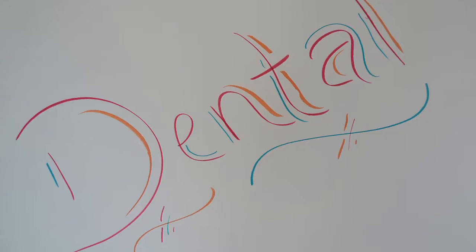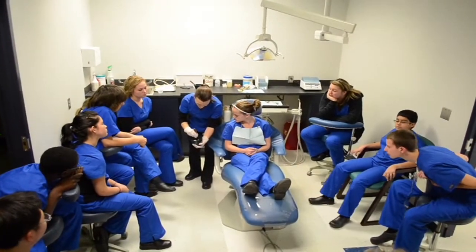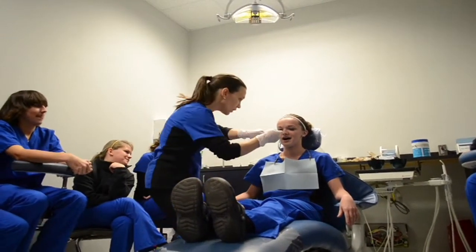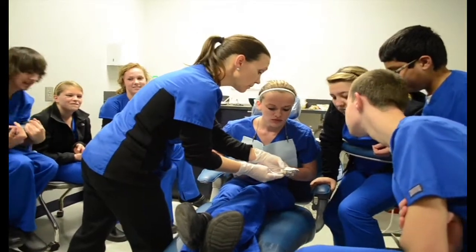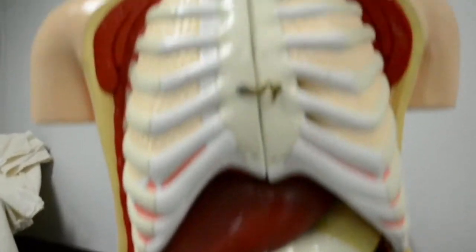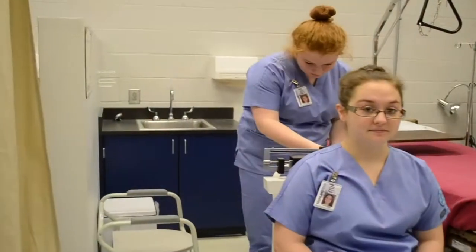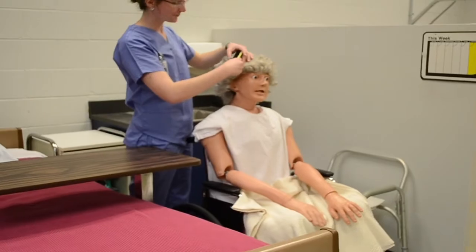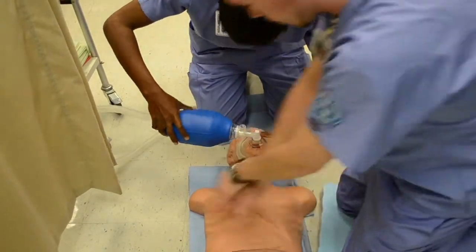The dental pathway is designed to help students gain experience to become a dental technician. Medical sciences and allied health is a pathway designed to help students learn the basics of nursing and patient care. Students get full hands-on experience in the labs and outside of school.